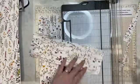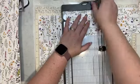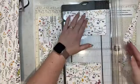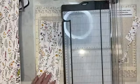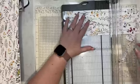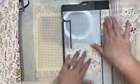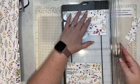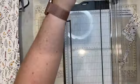And again, you could keep that scrap. I probably won't because I have 10,000 scraps. If you do your whole DSP pack like this, you'll get 72 cards. That piece would be good inside the card. Oh, I could do that. Will I have enough for all the inside bits? I don't know.